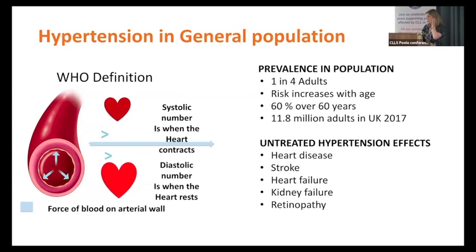Really common. One in 4 of us will end up with high blood pressure during our lifetime. The risk increases with age. If you look at the population of people who've got hypertension, 60% are in the over 60 bracket.